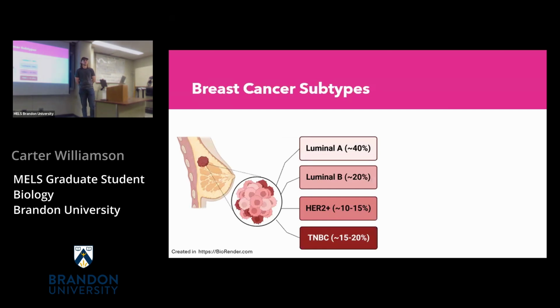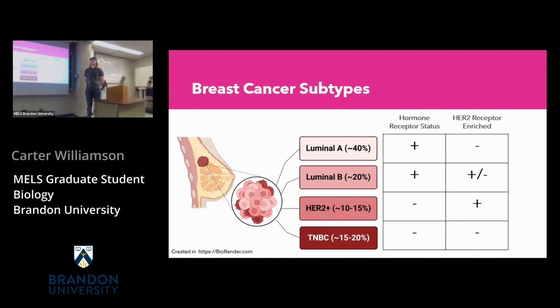So speaking of subtypes, we choose our treatment based on subtype. These are some examples of subtypes. The luminal A and B subtypes account for roughly 60% of all diagnosed cases, whereas HER2 positive or HER2 enriched account for roughly 10 to 15% of all diagnosed cases. And then triple negative breast cancer, which I'm going to be focusing on, accounts for 15 to 20% of diagnosed cases. And they're classified based on receptor status.